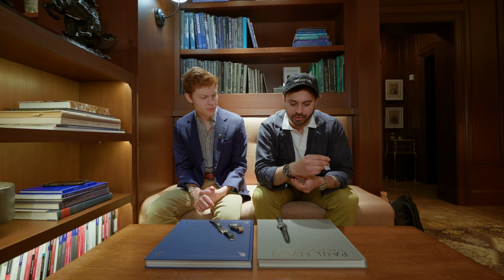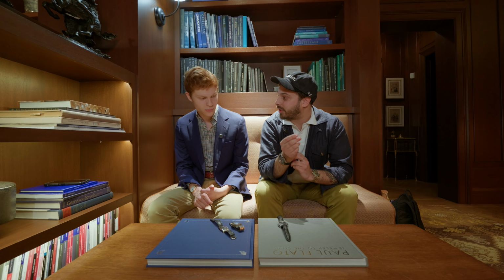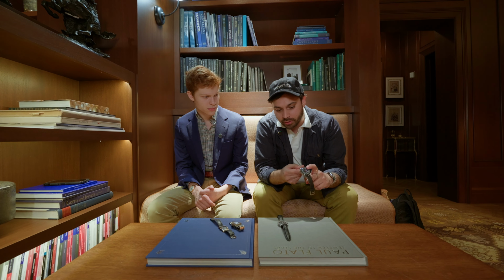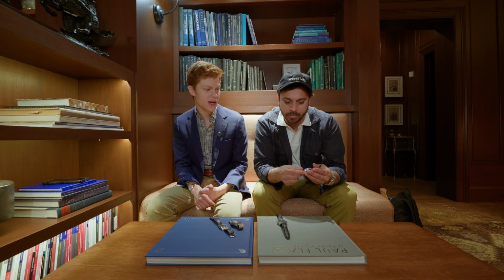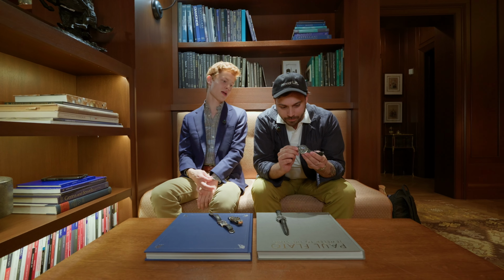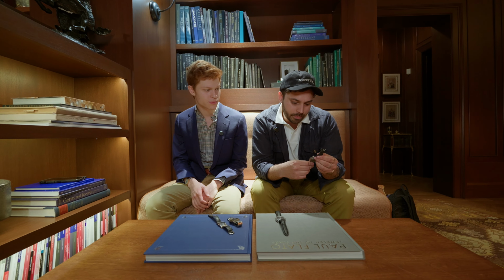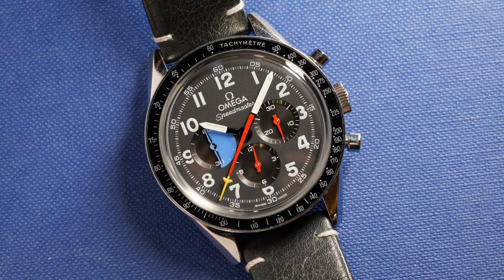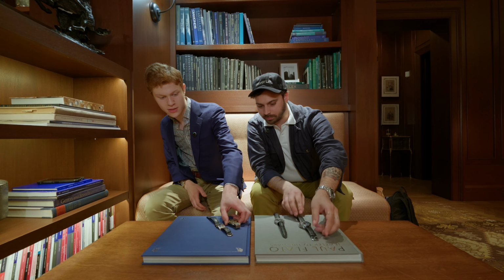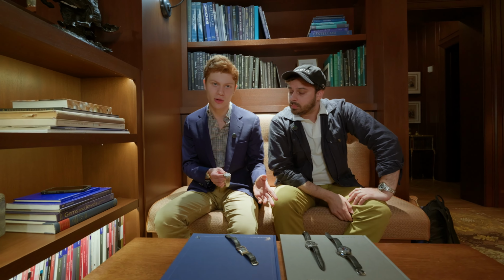And I love how it has a solid case back too. I'm personally not as big a fan of the sapphire sandwich. I think this has a sapphire crystal, but it still has a nice dome to it. It gives you the vibe of the Hesalite. Yeah, but I agree, it has the durability of the sapphire. It's a great piece. Really handsome watch, and wears really well. Yes. Awesome.